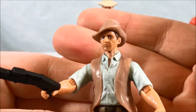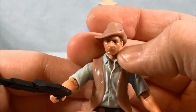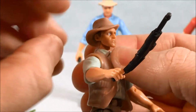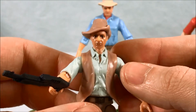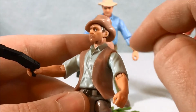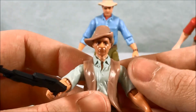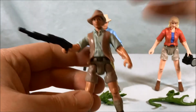Muldoon, as far as the face sculpt goes, it's not amazing. He's got some plastic flecks too, kind of around the ears and stuff, but I feel like you could clean that up a little bit yourself. But the face sculpt is a little weird. It has been a while since I've seen Jurassic Park, but I feel like this is not really what the actor looks like. But if you can get past that, the figure itself I think actually looks pretty good.